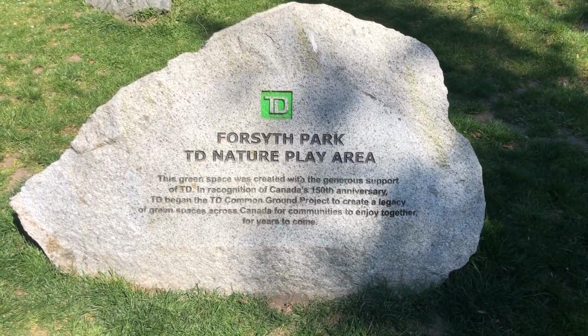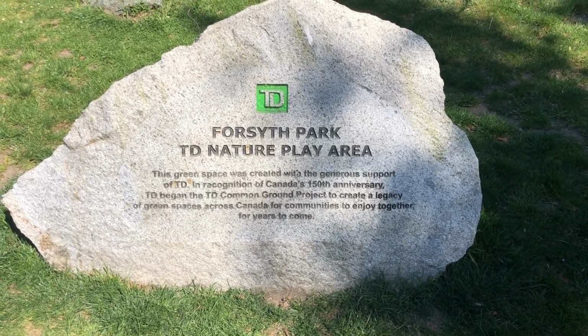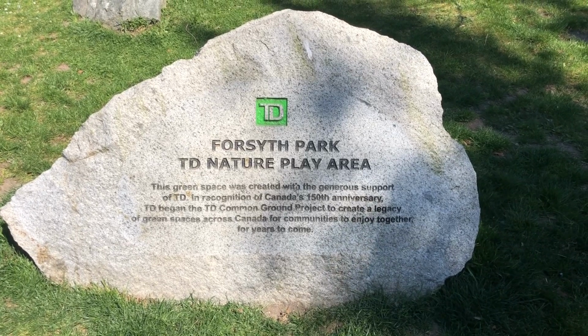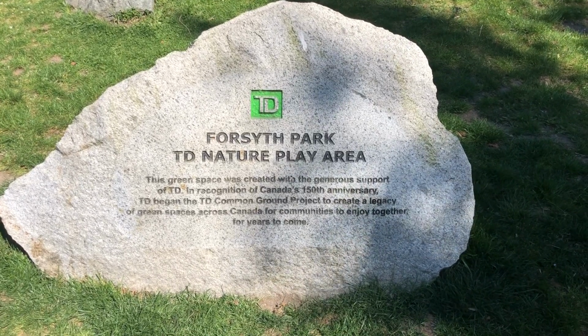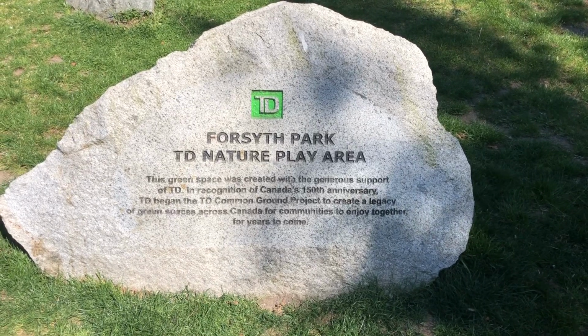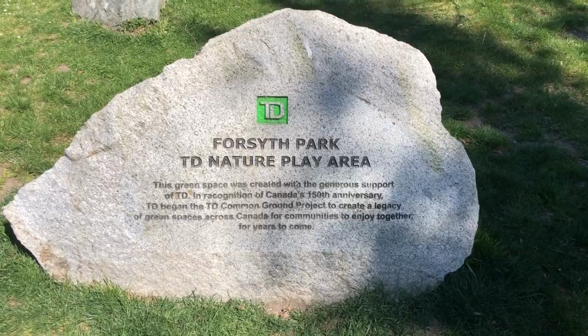Forsyth Park, TD Nature Play Area. This green space was created with the generous support of TD. In recognition of Canada's 150th anniversary, TD began the TD Common Ground Project to create a legacy of green spaces across Canada for communities to enjoy together for years to come.